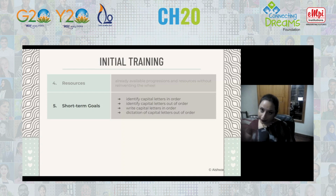I don't do unit plans, year plans, trimester plans like the ones we do with teachers. The goals are so short-term that they are like this. Identify capital letters in order is one goal. Identifying capital letters out of order is one goal. Writing capital letters in order is one goal. Dictation of those capital letters out of order is one goal.